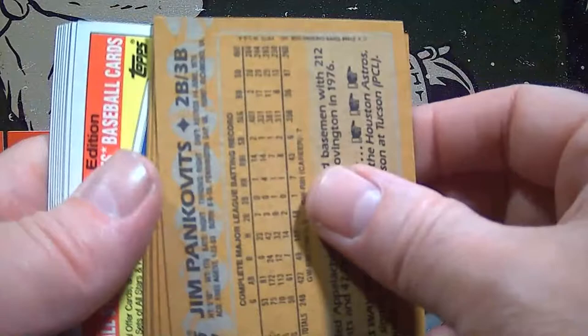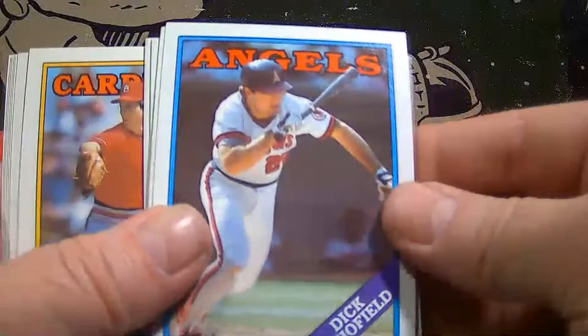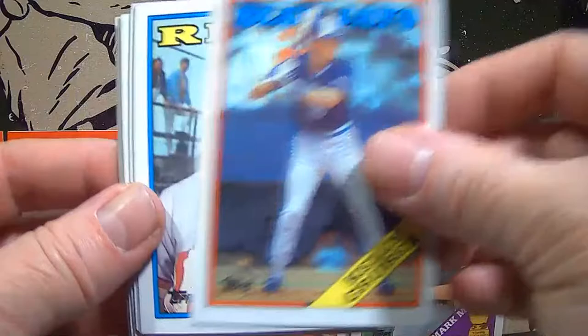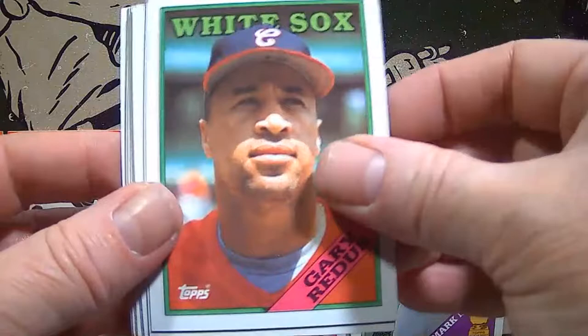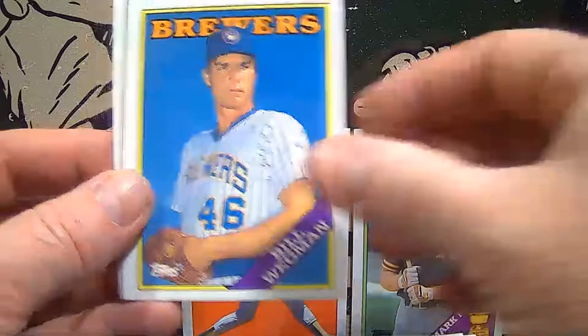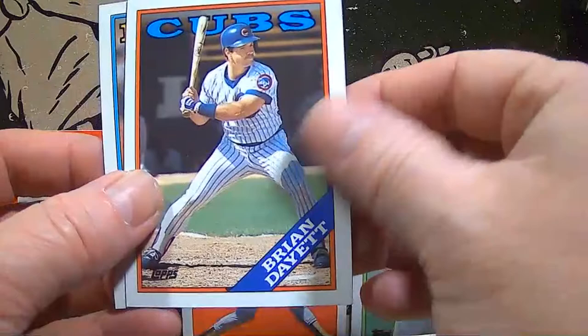So we're looking for Ellis Burks, Ken Caminiti, Tom Glavine, and Matt Williams. Those are the key cards from this set. So we've got Dick Schofield and Curt Ford, Kelly Gruber, Terry McGriff, Barfield, Redus, Pankovits, there's John Tudor and Wally Backman, Price and Brown, Wegman and Stewart, Brian Dayett, and Jesse Orosco. One more chance to pull a key card.